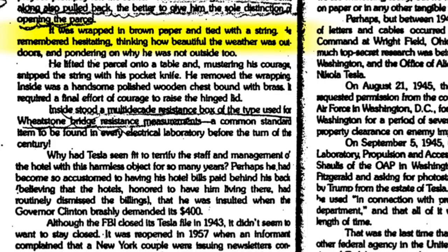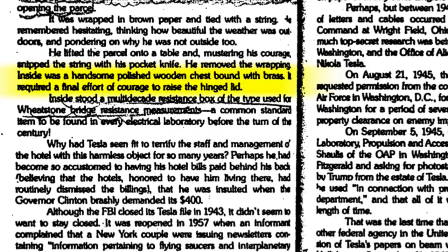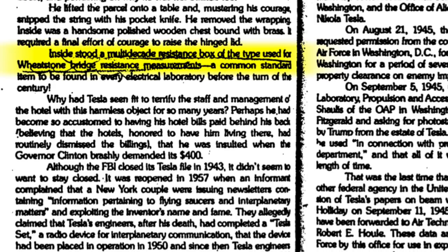He remembers hesitating, thinking how beautiful the weather was outdoors, and pondering why he was not outside too. He lifted the parcel onto the table and, mustering his courage, snipped the string with his pocket knife. He removed the wrapping. Inside was a handsome, polished wooden chest bound with brass. It required a final effort of courage to raise the hinged lid. Inside stood a multi-decade resistance box of the type used for Wheatstone Bridge resistance measurements.